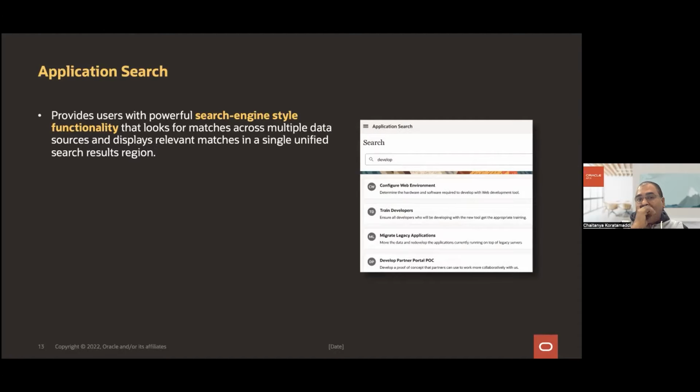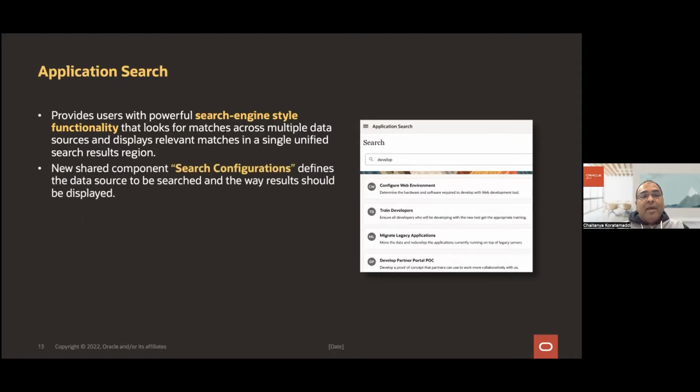So this has been a long pending request, and we finally introduced in Apex 22.2 a new search engine style functionality. Then how does this work? This works because of a new shared component called search configurations, which defines the data source to be searched for and the way results should be displayed.